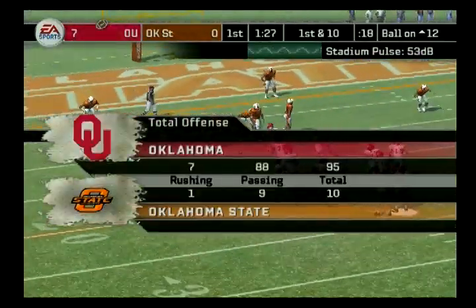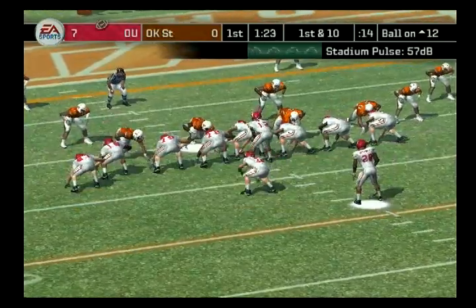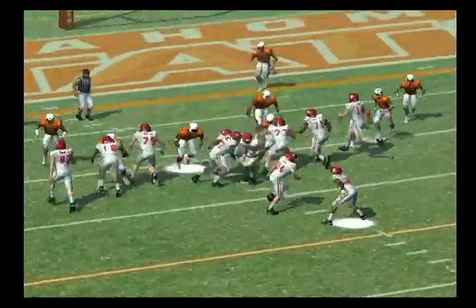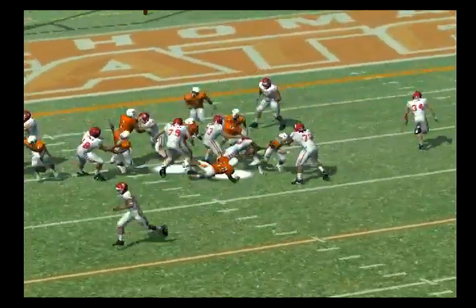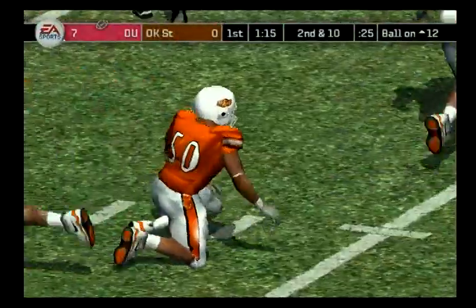First and ten. Ball on the 12-yard line. They're packed in tight on the line. Peterson on a counter. Smith tackles him at the 12. Nothing gained on the play.